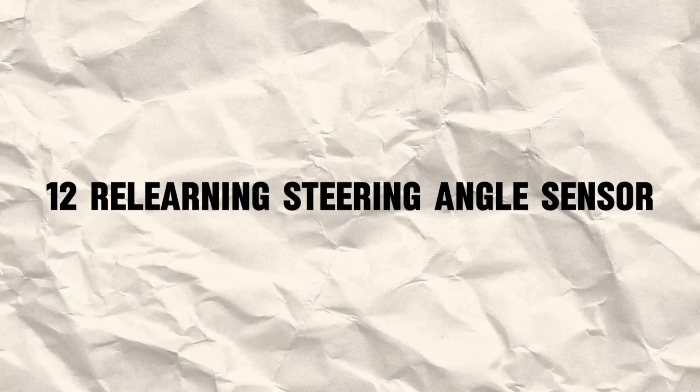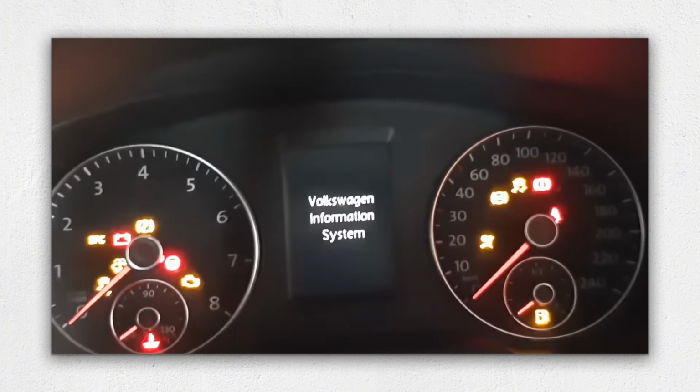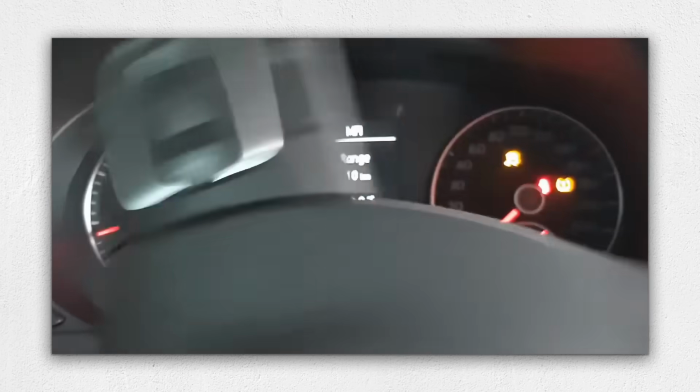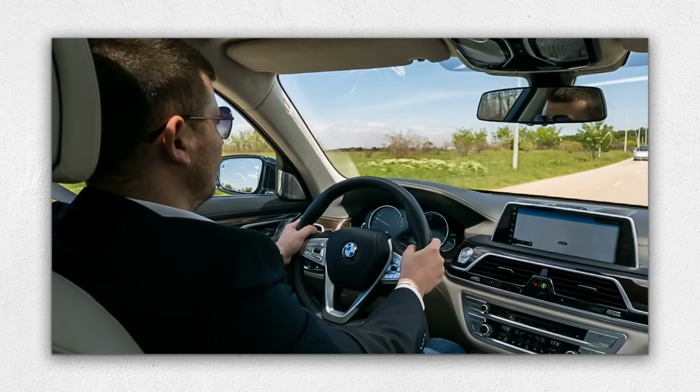12th, relearning the steering angle sensor. After battery removal or alignment, you may see traction control lights. Steps to reset: Start engine. Turn wheel full left. Turn wheel full right. Center wheel. Drive straight for 30 seconds. This tells the car where center is.